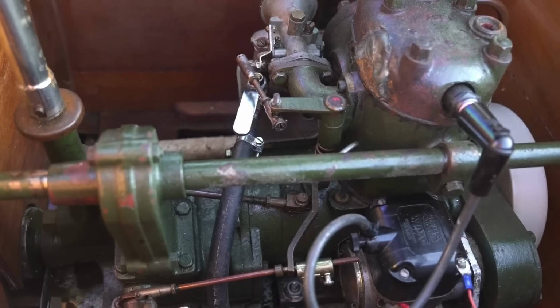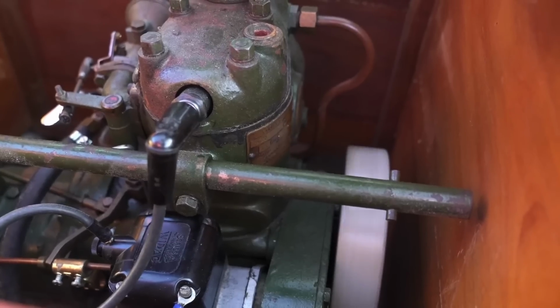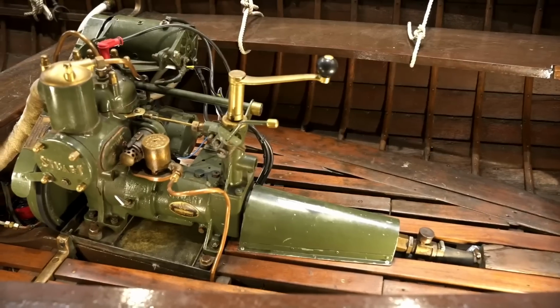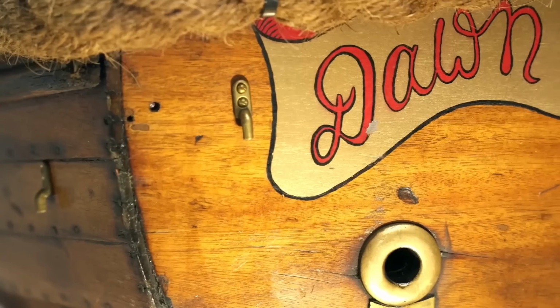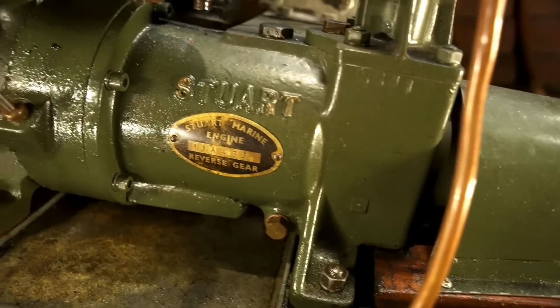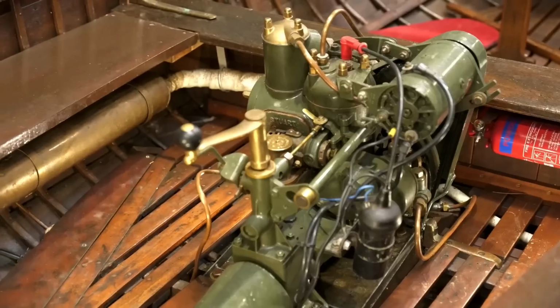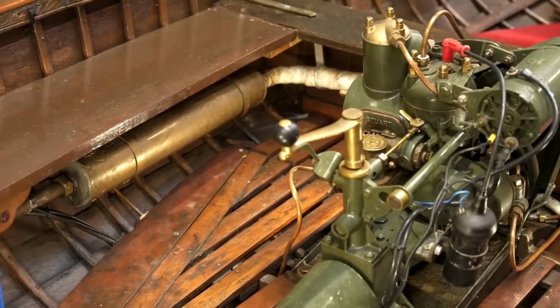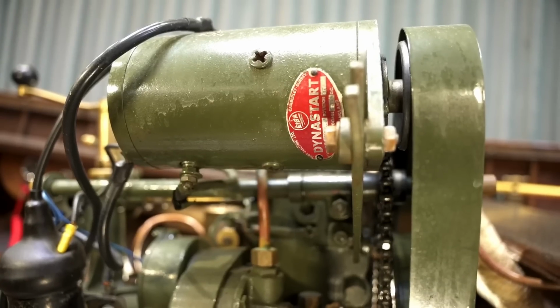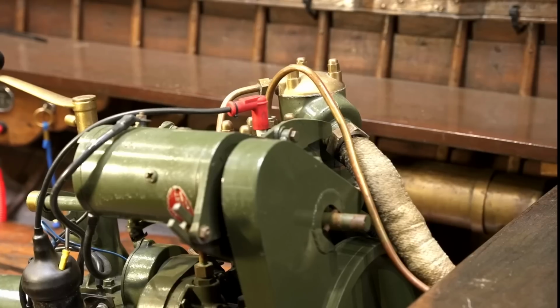You can see it looks quite a bit more original than ours, and in fact it did well in the marking and was given 70 out of 100. Now this beautiful clinker launch named Dawn was built in 1923 with mahogany on an ash frame, and interestingly it's fitted with a 1958 4 horsepower P5M Stuart Turner engine, so it's very similar to ours, but it does have the factory Dynastart with coil ignition and the rare option of a belt guard.